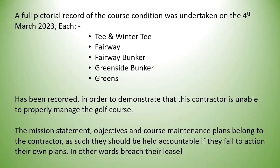In this presentation, we could have chosen any number of examples from anywhere on the course, any tee, any bunker, any green, in order to demonstrate the lack of care being given to the course. The fault lies entirely with UKAP and Stanley Park Golf Course Limited, who attempt to manage this course from 274 miles away.